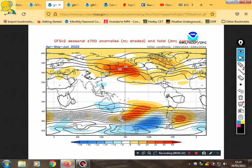So I'm just going to start off with the CFS v2, and this is going to cover the full astronomical spring period, I suppose: April, May, June. Meteorological spring is technically March, April, May, but as we're really late doing these spring updates, it's gone into March. So as we're already in March, we can't have a look at March. So it's April, May, June, the mid to late spring and early summer period.